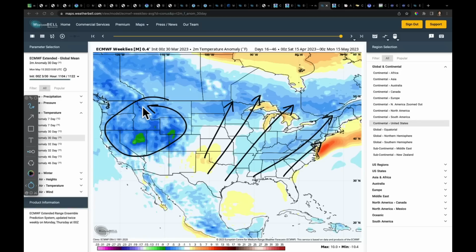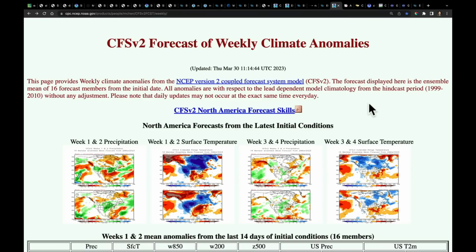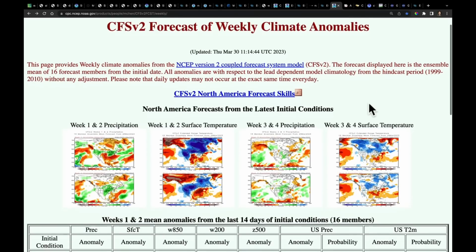We're going to have a snow feedback issue here. I think the whole of the west coast will start to warm up, though, soon as well. So those are my alterations on this. And tomorrow's CPC update should help us understand that. But there is some support from the CFSv2 model.